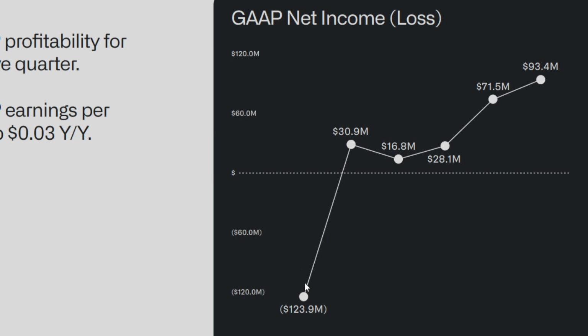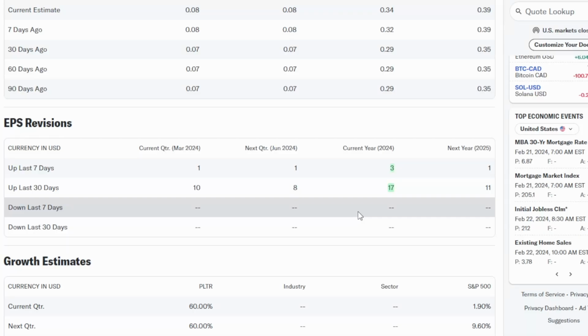We can see that in the third quarter of 2022, they were losing $123.9 million. Now they have grown that number to almost $100 million. That is a flip of about $200 million in the course of a year. If they're able to do that again, Palantir's profitability and stock price will skyrocket. And analysts are starting to recognize this increase in profitability from Palantir as well.